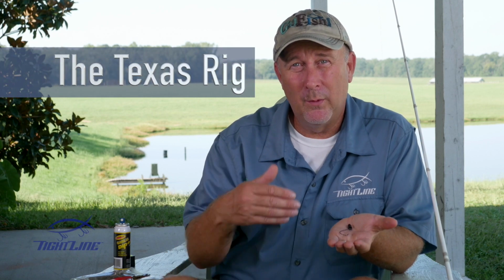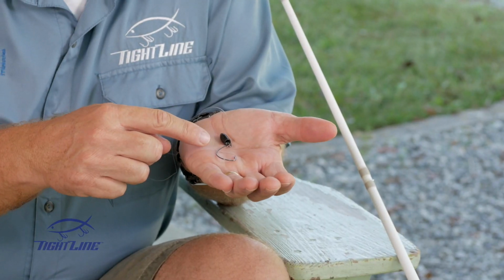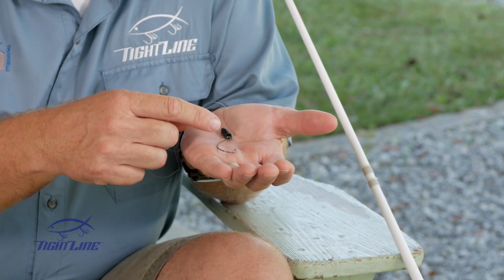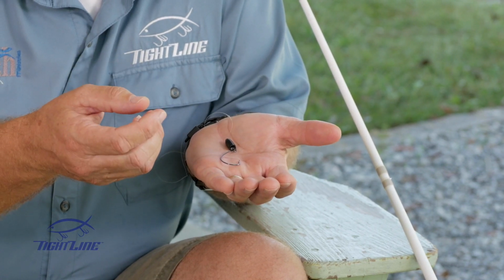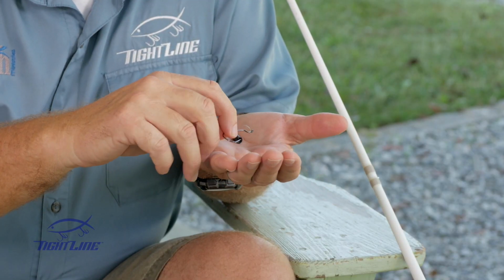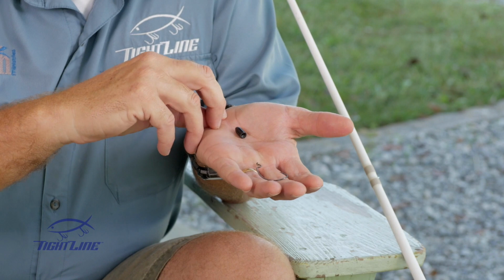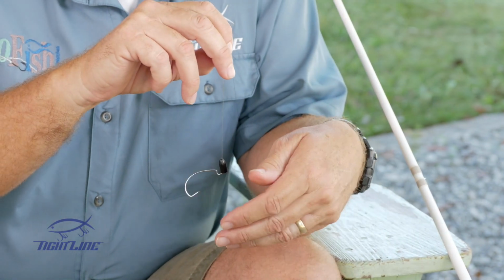A lot of times you're going to hear me refer to this thing called a Texas rig, and I want to explain it to you. A Texas rig is basically just a bullet sinker and a hook. For our purposes, we're using a small 1/8 or 3/16 ounce sinker and a 2/0 Gamakatsu extra wide gap hook. The way you rig it is you put the bullet weight on first as if you were shooting it onto the line, and then you tie your hook on. These are going to stay together, but that thing slides so that the fish don't feel the weight.